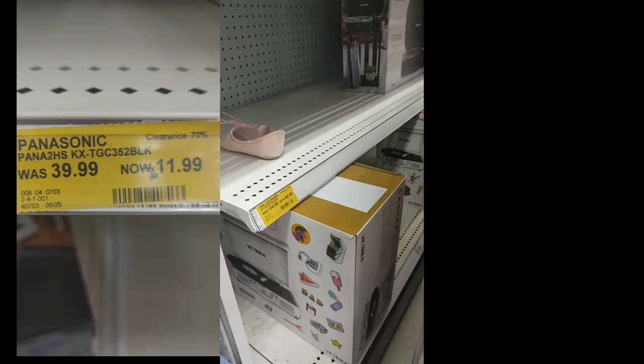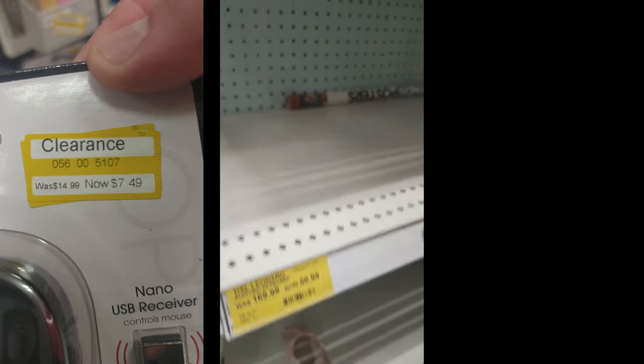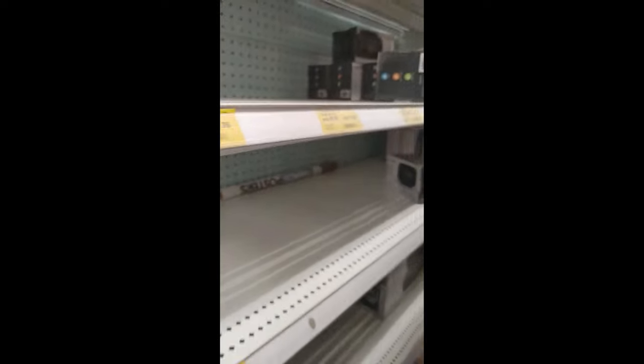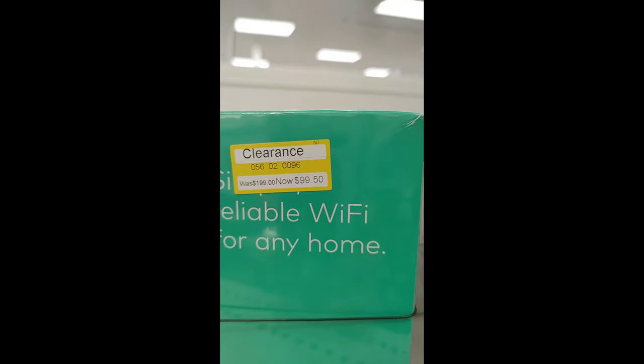Hal Leonard acoustic guitars, $40. A Yeti mic had a price. Dude, someone cleared them out already. The iHome clock. Oh, it's still 20. $199 and $99. What do you got? What do you got? $269 and $134. Oh, that's a Nest Wi-Fi. That's what I'm saying, dude.